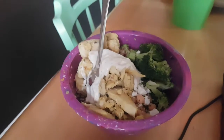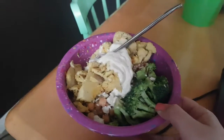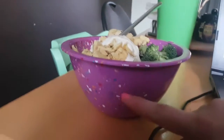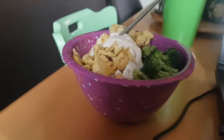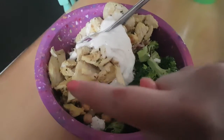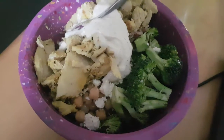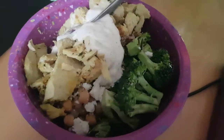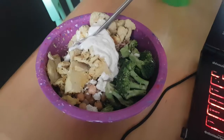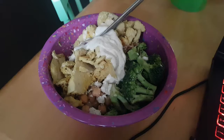As promised, here is my delicious, I'm gonna call it a Buddha bowl or a rice bowl. So it looks quite big, but there's only up to this much lettuce in there. And then on top, I got some broccoli, some garlic turmeric chicken, chickpeas, feta cheese, chia seeds, wild rice mix, and then a glob of tzatziki.